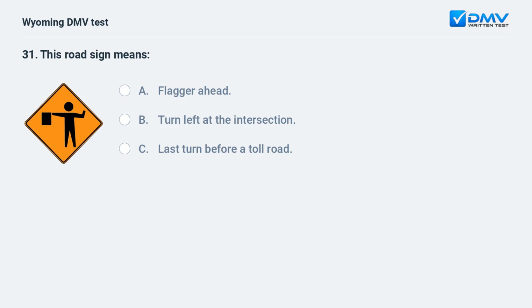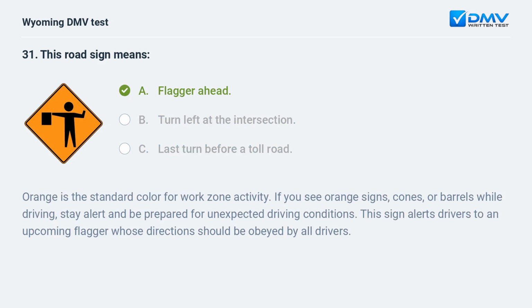This road sign means: A. Flagger ahead. B. Turn left at the intersection. C. Last turn before a toll road. A. Flagger ahead.